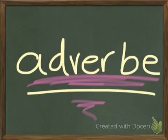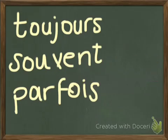One of the most basic examples, and maybe you can remember this, would be I run quickly. So my verb is to run, and what's describing that verb, quickly, would be my adverb. I always run. So that always is describing the running. So that's what we're going to be learning in French today.